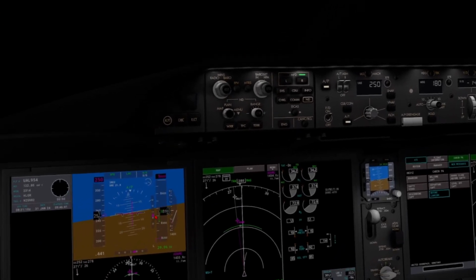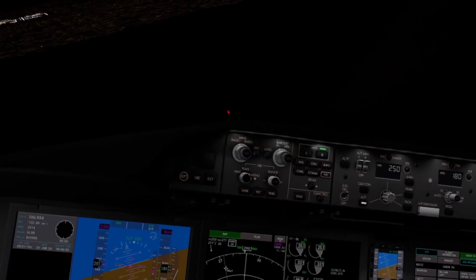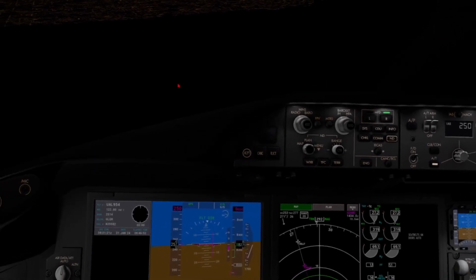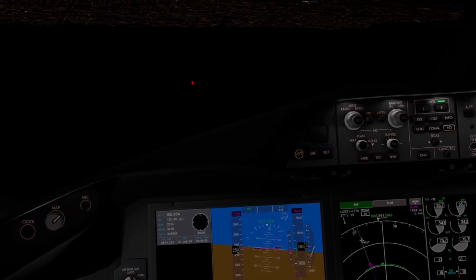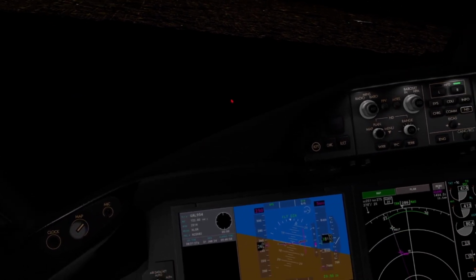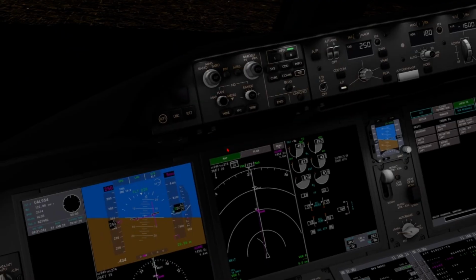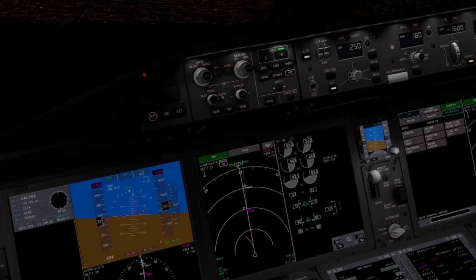Okay, so the cabin is preparing for the arrival. We're trying to pick up the localizer here. The plane's doing crazy things. When the plane does crazy things, I just take it over and help it out a little bit, because we all know this plane is not the golden goose. I might just take the airplane over here. We're going for 28 right, which is on this side of the airport. So I'm just gonna give it back to the airplane to see if it can figure out what's going on here.